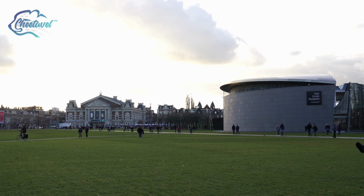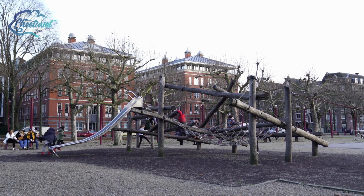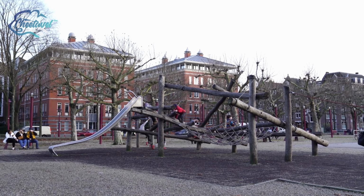Today I would like to talk about Museumplein. The area got the name because of the museums located around the square, and is therefore also referred to as Museum Quarter or Museum District.